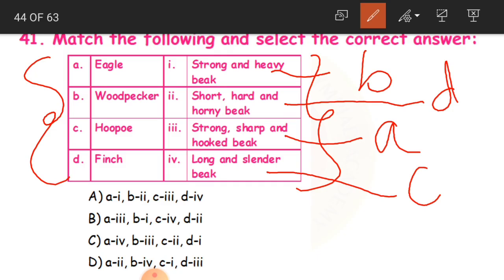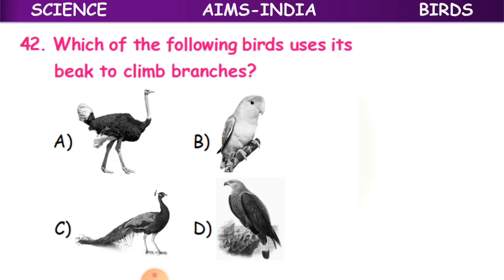Okay, children. So this is the correct matching. If you see, A is of third, B is of the first one, C is of the fourth one and D is of the second one. Clear, children? Yes. Now we'll go with the 42nd question, children.